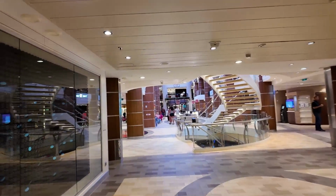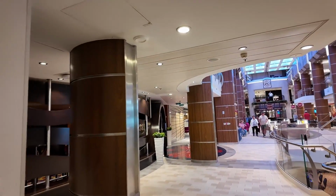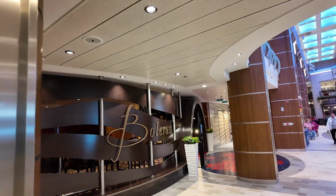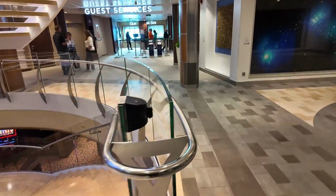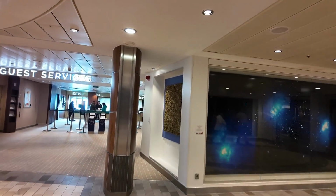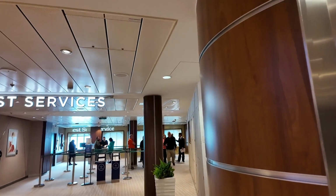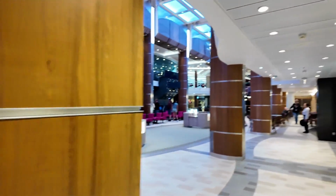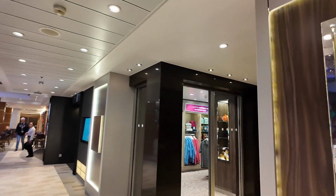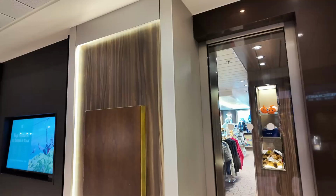Then if we go this way, this is the Royal Esplanade. And on the left-hand side, this is Boleros, which is the Latin club. Then across is a stairwell that goes down into the casino. But also across is guest services and the loyalty desk are both in here. We also have port merchants, which is the duty-free shop. Over here on this side, this is the Royal Caribbean logo shop. So you could get any of your Royal Caribbean merchandise over there.